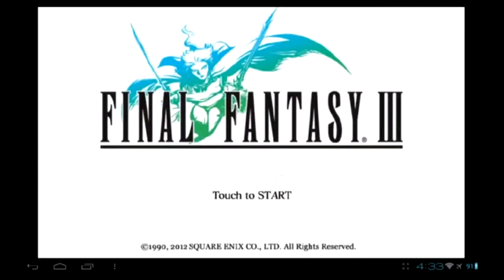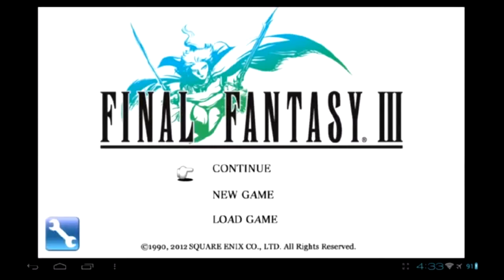I have a review for an application, a game, Final Fantasy III, which some of you may know, but this one's for Android. It's in the Android market. Of course, it uses a touchscreen instead of a D-pad, so we'll just hop on in.